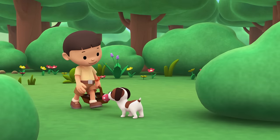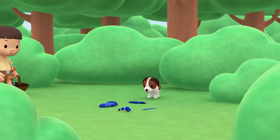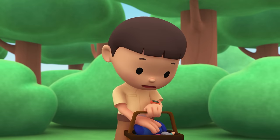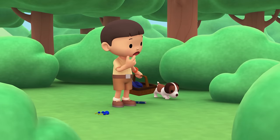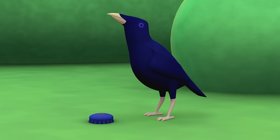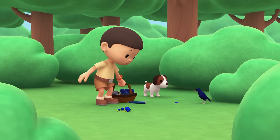Oh, great job, Hero. You found a ball. Hey, that's my sock. I've been looking for it. And this must be Katie's ribbon. Why are they all here? Did you take the blue objects from us? Is blue its favorite color?